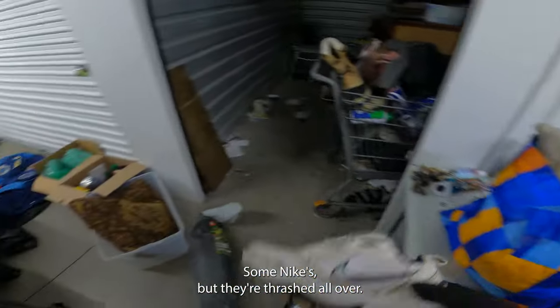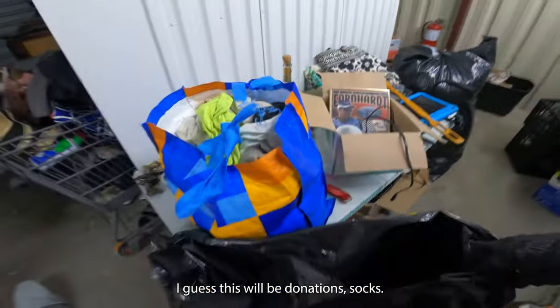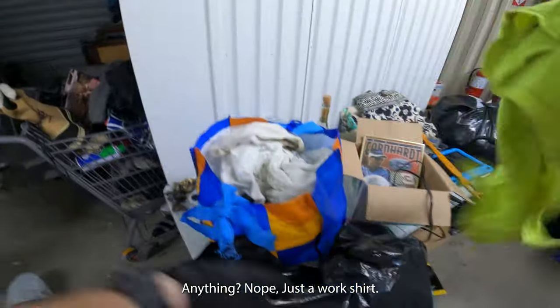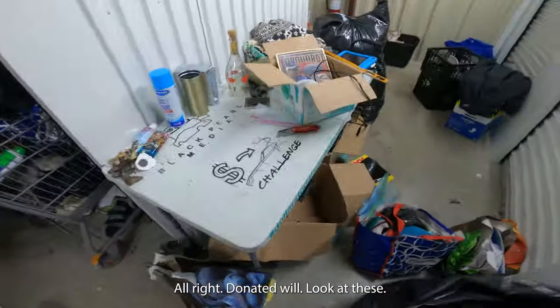Some Nikes, but they're thrashed. All right, I'll open one more bag here. Let's see what's going on in here. I guess this will be donations. Socks. What's this, anything? Nope, just a work shirt. Okay, is this holding any secrets? Kitty. All right, it's donatable.